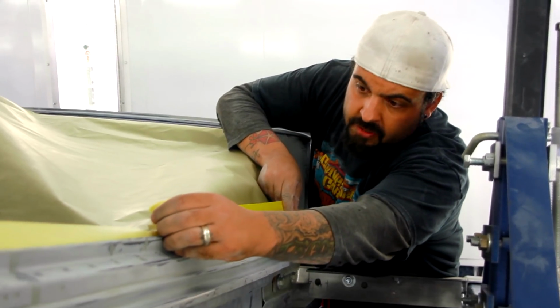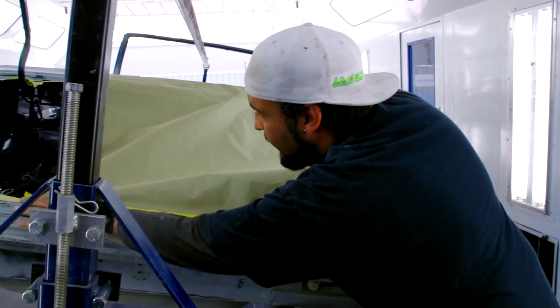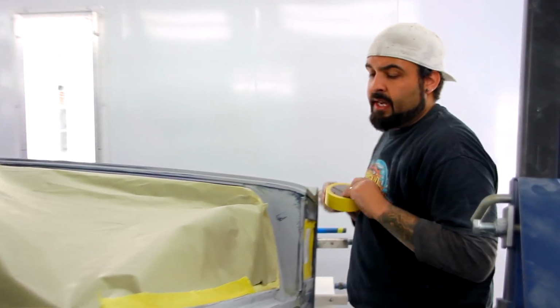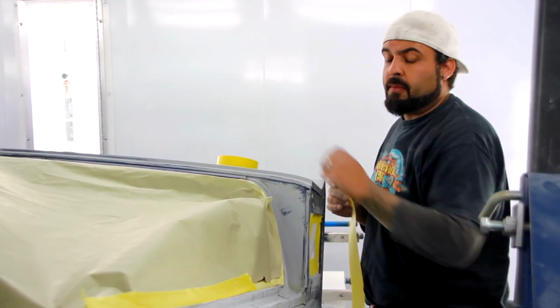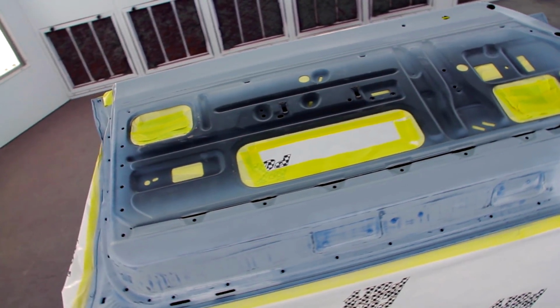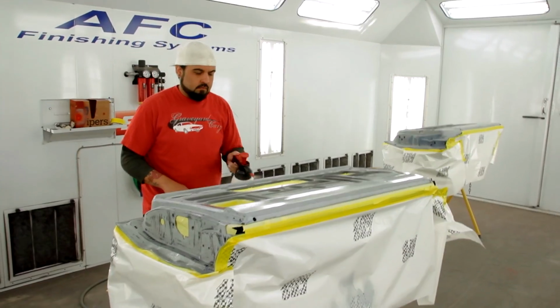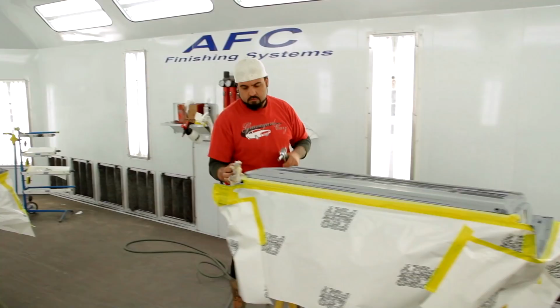It's important to do a good mask job. Painting is actually the easy part. If your prep work is really nice, then the paint job will come out nice. So I've got the GTX all masked, ready for paint. I'm going to go in there first and get the doors all jambed, and then we can hang them on the car and do the final paint.